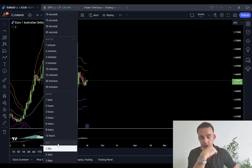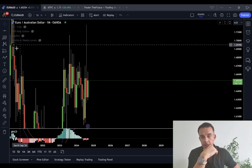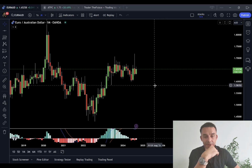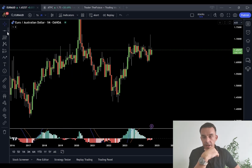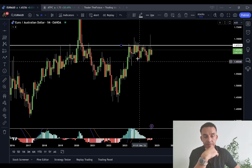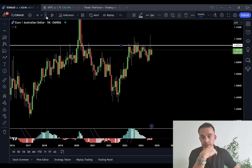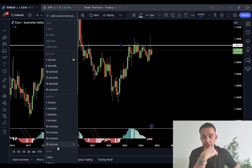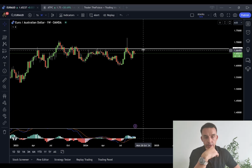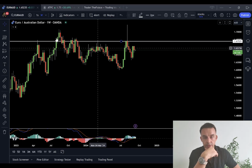You can zoom out to the monthly charts. Hide the indicator for now so we can read price. We're looking at the monthly charts, and this pair is very, very choppy. We have this clear resistance here. You can see it's failed several times to move above that. Again, recently, last month, it got rejected. We will zoom into the weekly charts now. We have another slight resistance. That monthly close.